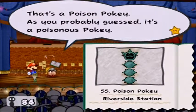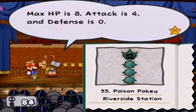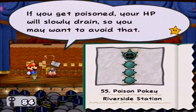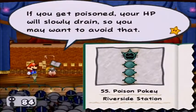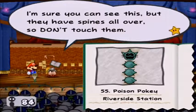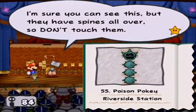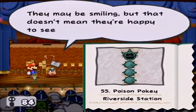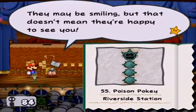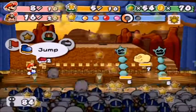That's a poison pokey. As you probably guessed, it's a poisonous pokey. Makes sense. Yay, stats. And if you get poisoned, your HP will slowly drain, so that you may want to avoid that. I'm sure you can see this, but they... They have spines all over, so don't touch them. Good to know. Thank you for telling us nice and early. Yay. They may be smiling, but that happy but that doesn't mean they're happy to see you. Oh boy.